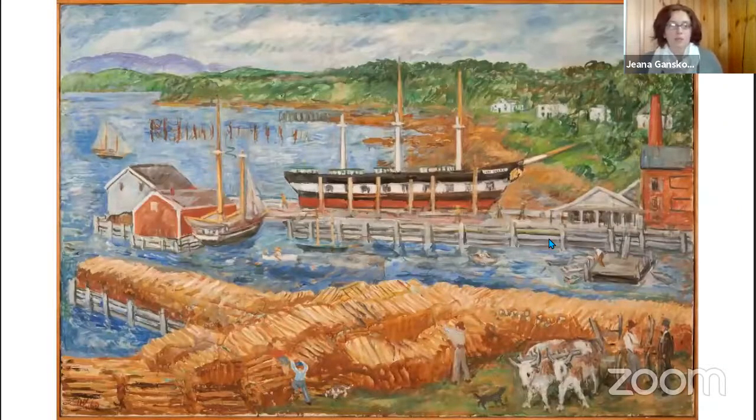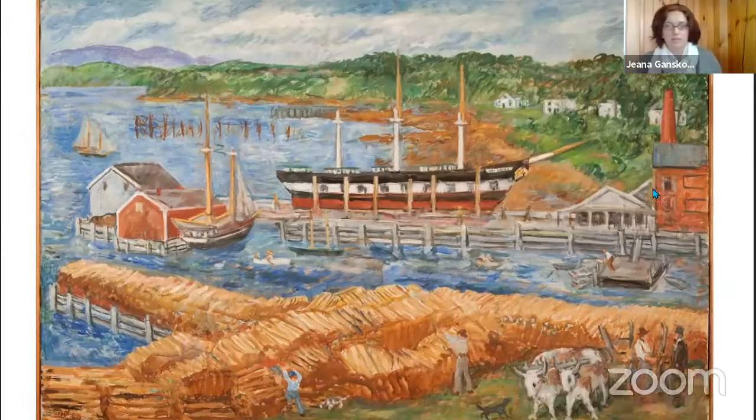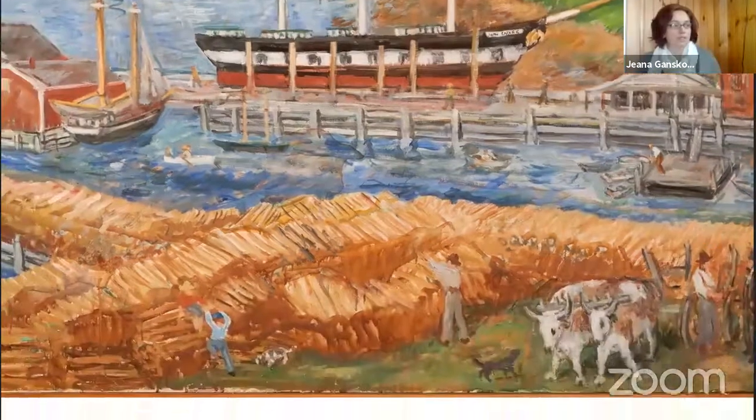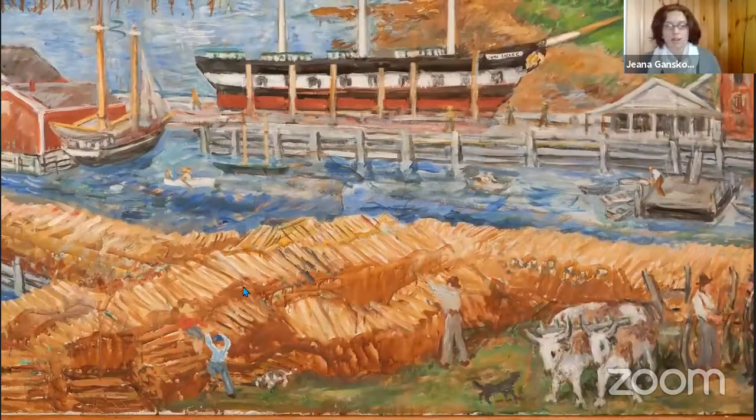The database description for this painting says that this building, the red building here, is the shipyard steam shed with its chimney. The wood was steamed so it could be bent into ribs and other timbers for the ship. The stacks of wood we see over here are described as barrel staves from the cooper shop, which could be assembled on board ship for cargo carrying.